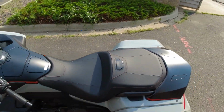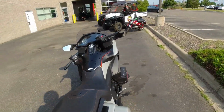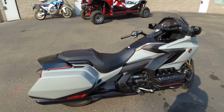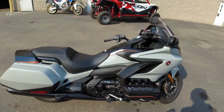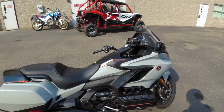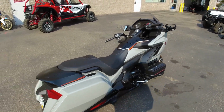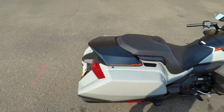But wow, look at that thing. That thing is wild looking. I like the aerodynamics of the new Goldwing. It doesn't even look like a Goldwing. It looks completely different than some of the old Goldwings. So there you have it, guys. 2021 Goldwing with a dual clutch transmission, automatic transmission. This is actually an 1800. That's why it was so fast.